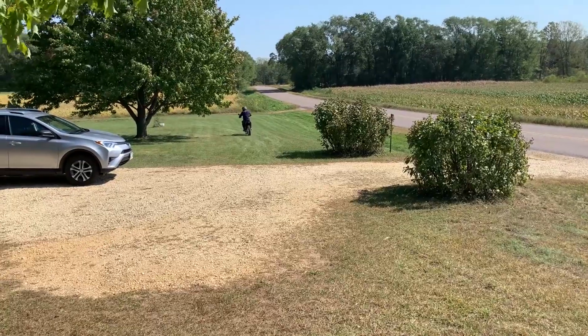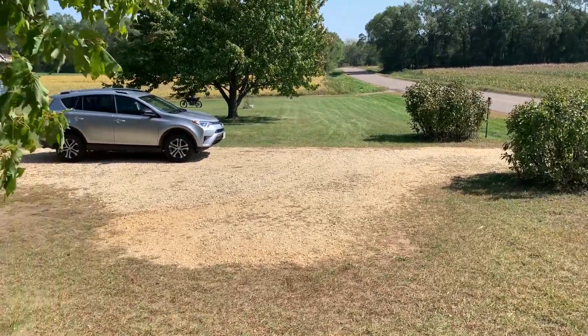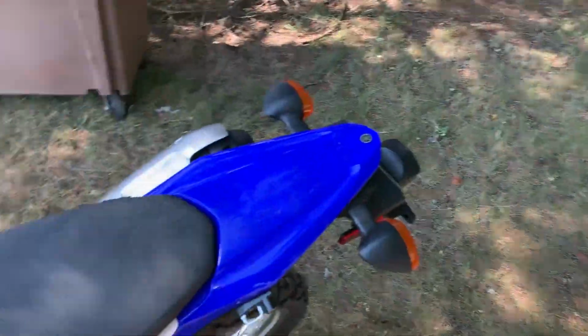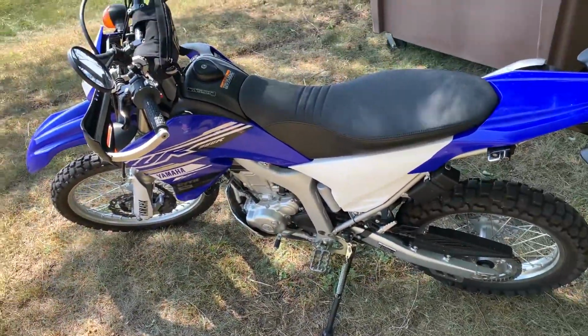I had the bike up for sale for a while and decided to keep it because the wife has always wanted a bike. And now that I have my 2019, it doesn't really matter.